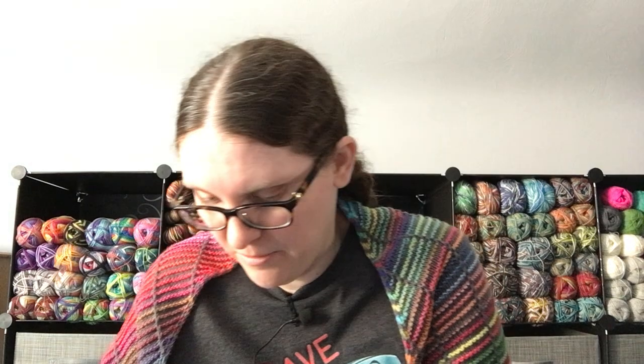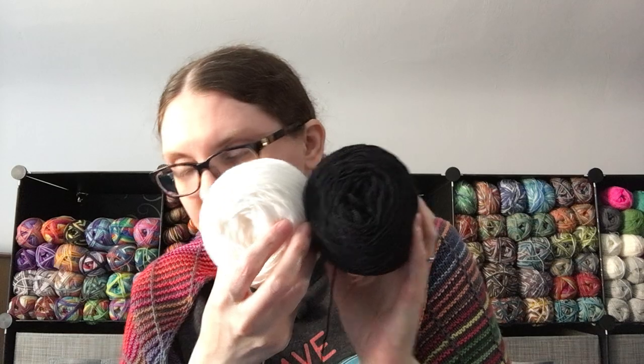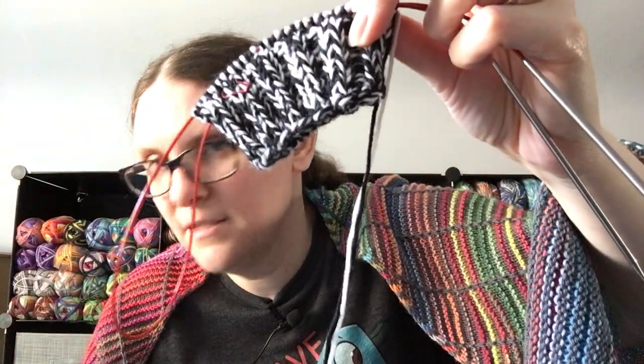I cast this one on a whim. Like, I miss DK socks. I'm looking for my tags. I probably flashed you the yarn anyway. So this is Knitpicks Stroll. Let's see. Okay. This one is white. And black. Can you see where I'm going with this? Knitpicks Stroll. So I cast on another pair of DK socks. Black and white. Look at this.